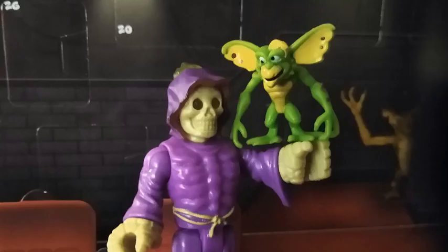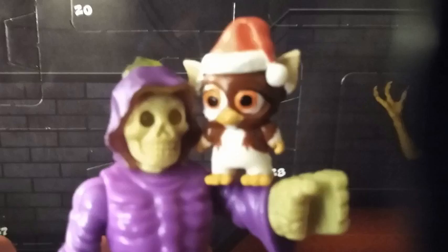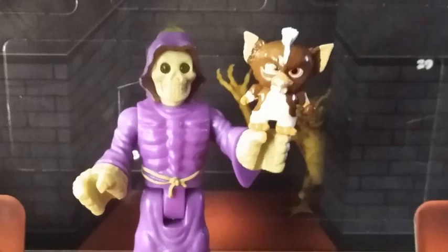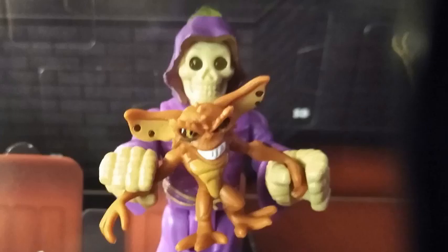Day 23, Daffy Gremlin, who met his demise off-screen, courtesy of the electric gremlin. Day 24, Christmas Eve, Gizmo wearing a Santa hat. Day 25, Stripe wearing a Santa outfit. And day 26, Stripe Mogwai with a chicken leg, which kind of goes back to where all of the cocoons came from. Day 27, the second of our brown gremlins.